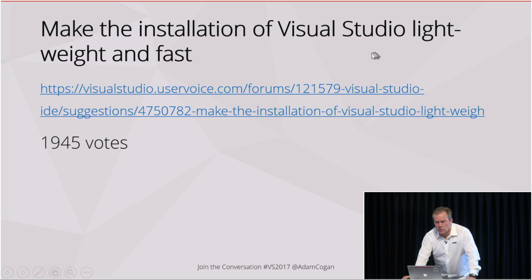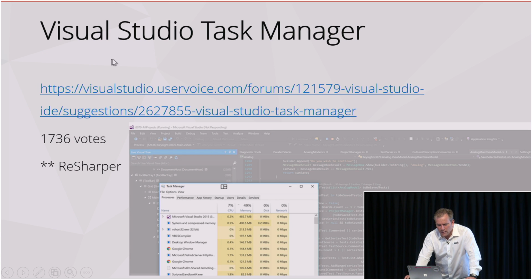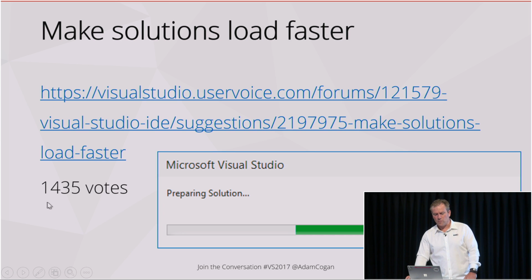Make the installation of Visual Studio more lightweight and faster, please. It takes too long. Give us a task manager, please. Like, we have a Windows task manager. Wouldn't it be nice to get a Visual Studio task manager so we knew which extensions were terrible? We have guys in our office, as soon as Visual Studio is slow, they just blame ReSharper and then they don't use it again. I never think that they've got any basis for that, but you can't get them to reinstall it if they've had performance problems. They just can't get work done.